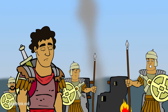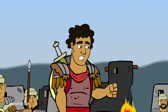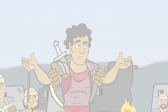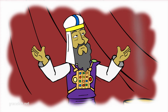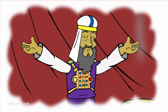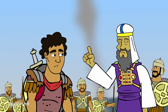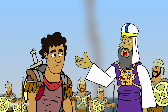"Bring the ephod," he told Abiathar the priest. "Shall we go after the Amalekites?" David asked the Lord. "Will we reach them and get our families back?" The ephod had 2 large gemstones on it. When the priest asked a question of God, one of the stones would glow as if the answer was yes. And that is what happened. "Go," the priest said. "You will reach them and get everything back again."